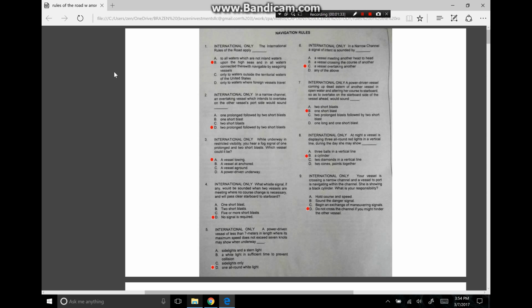Number 5, international only. A power-driven vessel of less than 7 meters in length, where its maximum speed does not exceed 7 knots, may show when underway. The answer is D, 1 all-around white light. Number 6, international only. In a narrow channel, a signal of intent is sounded by C, a vessel overtaking another.